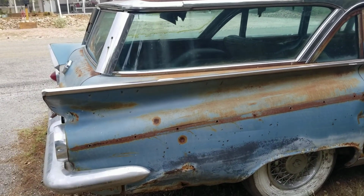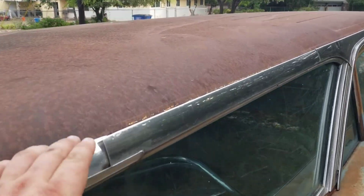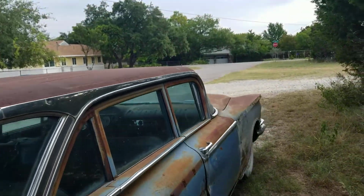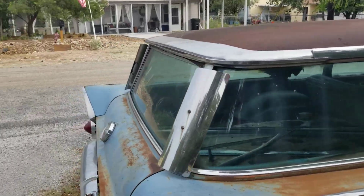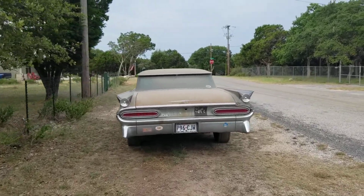Bought it for his wife, and they never ended up doing anything with it. But surprisingly, the roof's good. I kind of tried to look down the back behind this, and there's a little bit of rot, but dude, it's pretty solid. So then we'll go to my baby, which has been at my buddy's shop for 3 years.